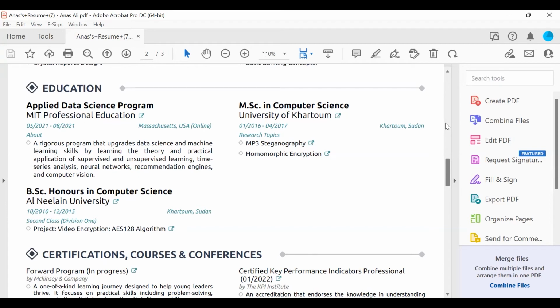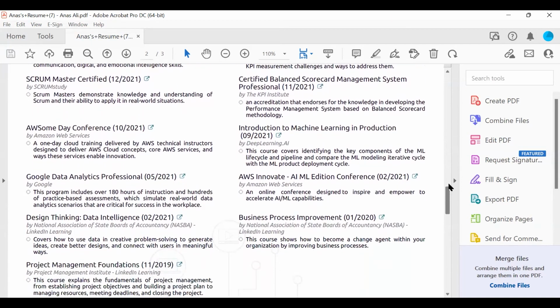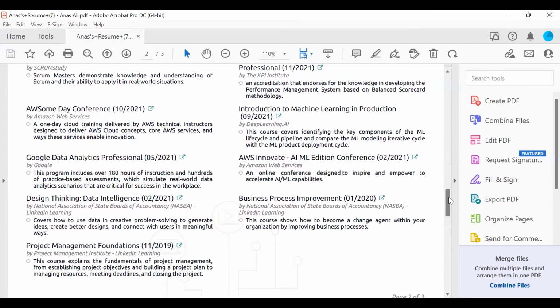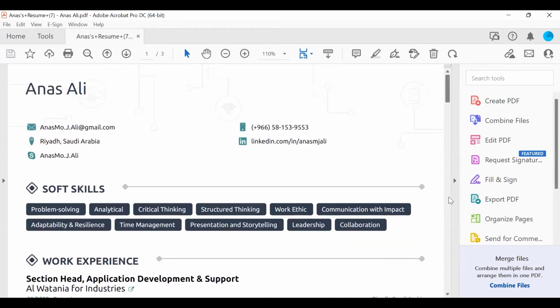So I'm already seeing from a professional perspective that this guy has invested institutionally and professionally from the courses he's taken outside of the degree. You've got a lot of certifications on courses, even project management foundation. So something like project management foundation, I would write that in my introduction at the top.